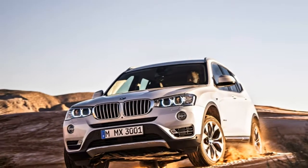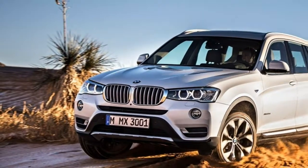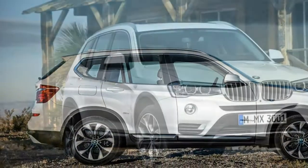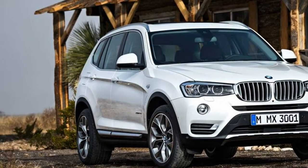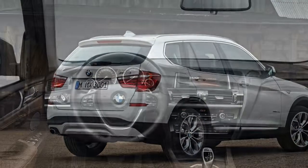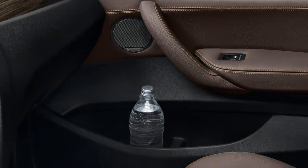The 2017 BMW X3 may not be the newest vehicle in its segment, but if you're in the market for a compact luxury SUV, it remains a go-to choice. It's capable of meeting both your practical needs and luxury aspirations, while stacking up well to new and more recently redesigned competitors. What's new for 2017?